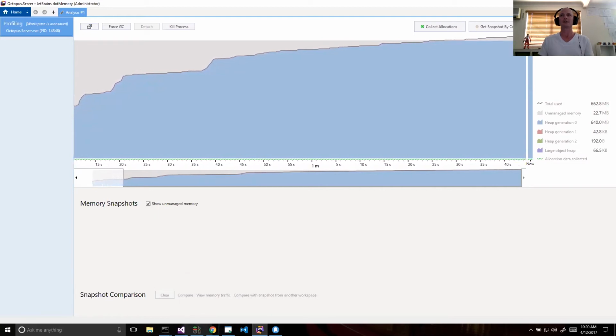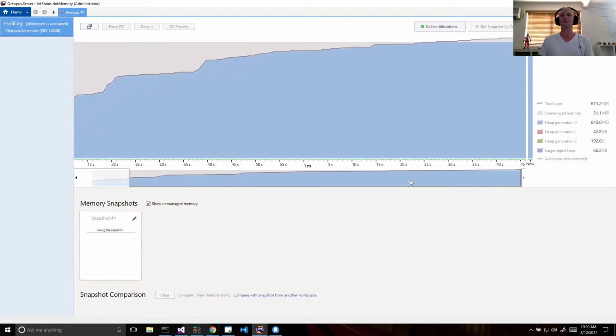So now if I click get a snapshot, what this is going to do is pause the process, do a garbage collect, and then have a think about where all of the different objects in memory are and write those down for us. This could take a little while, but this is a freeze the world garbage collection. And once this goes through, we should see that all of this managed memory gets cleaned up. So it does its mark and it actually sweeps something.